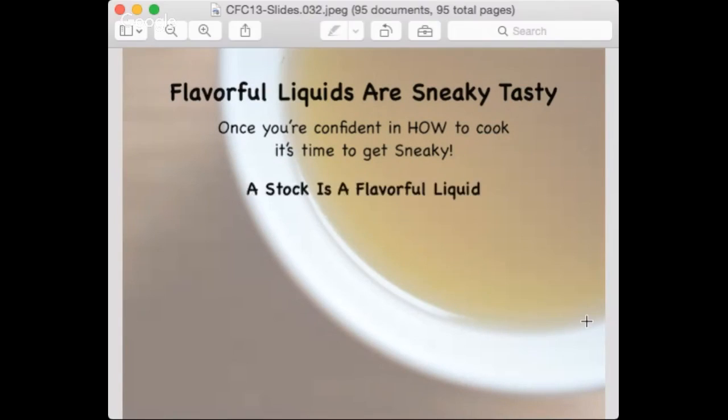The first type of flavorful liquids we're going to talk about are stocks. And a stock is a flavorful liquid. We've talked about stocks before. You can go to Web Cooking Classes lesson week 11 for the lessons on stocks. You can refer to that as well.